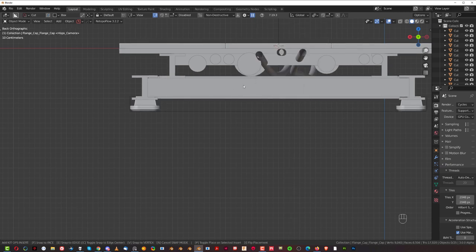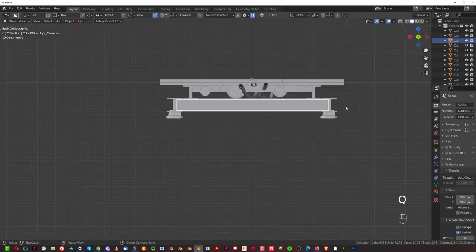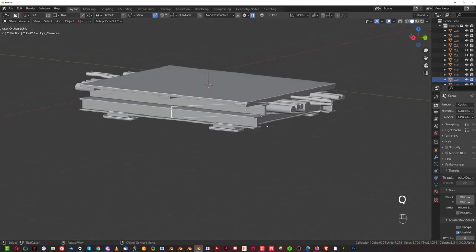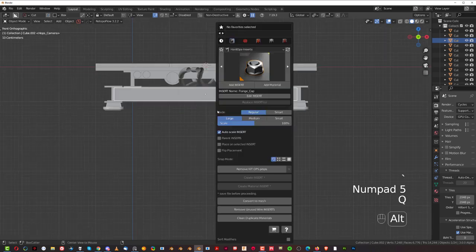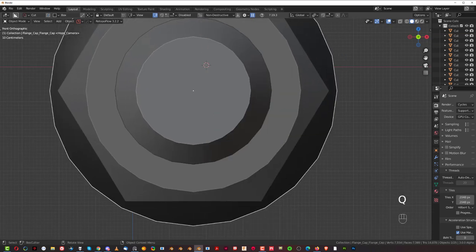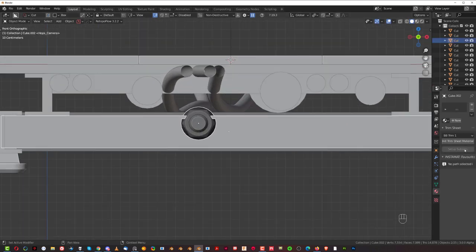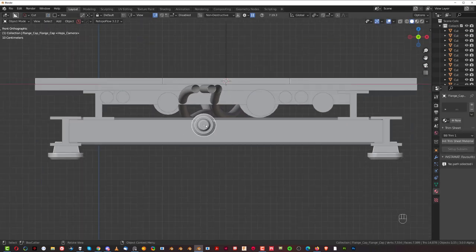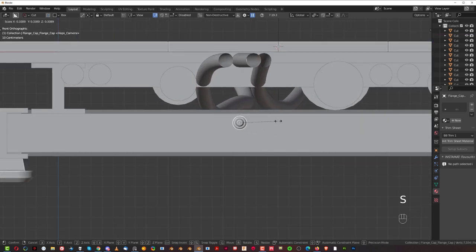Add insert and just, where's my insert? One more time. Select this beam here, there we go. And let's just add insert, there we go. Scale it down, shift select the beam, and let's just remove the mods from it. So simply copy. And you could scale it down and move it somewhere here.